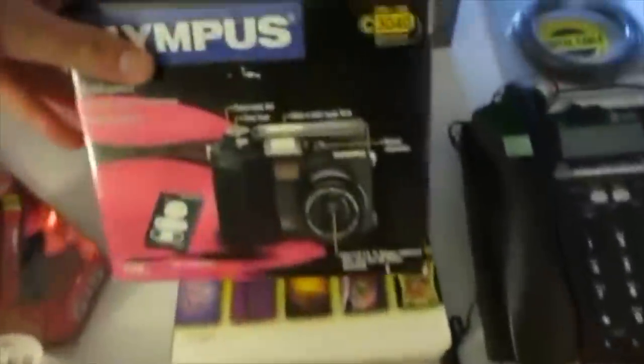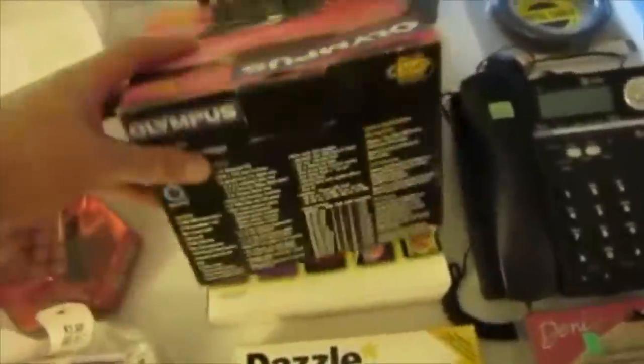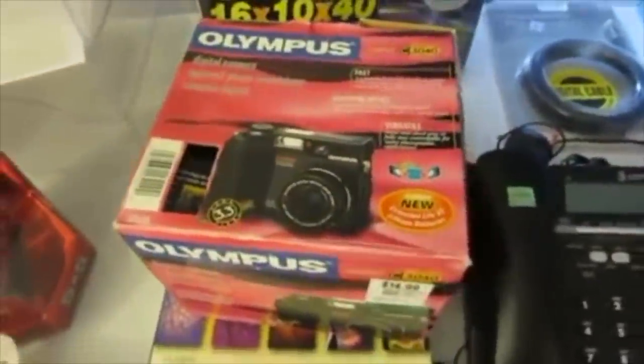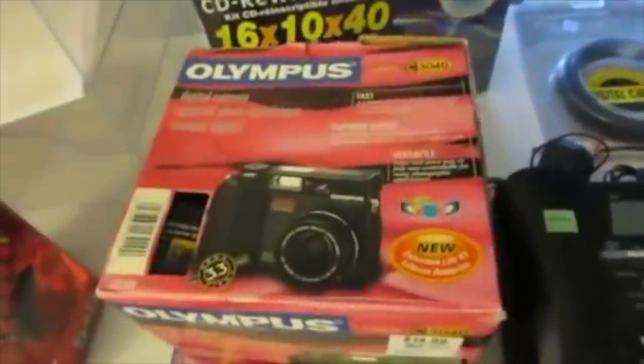Here we've got an Olympus C3040 used camera, and I did a little inspection. This thing's in really good condition. It's complete in the box. That's one of the reasons why I purchased this. And it looks like this is going for somewhere between $60 to $80, give or take. I paid 15 bucks on that. So that's going to be an experiment.